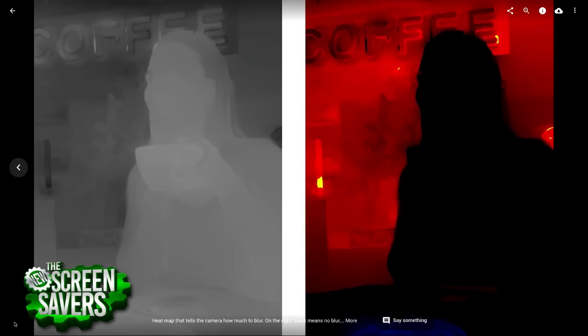And all it does is, it's fascinating, once it has this heat map, it then just replaces every pixel with a circle, basically a disk of the same color and brightness as that pixel.